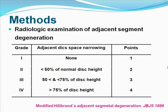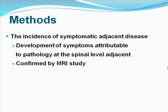Also, we divided degeneration into 4 stages radiologically by narrowing of the adjacent disc space and scored it according to the points given. Symptomatic adjacent disease was defined as the development of symptoms at the adjacent spinal level and confirmed by MRI.